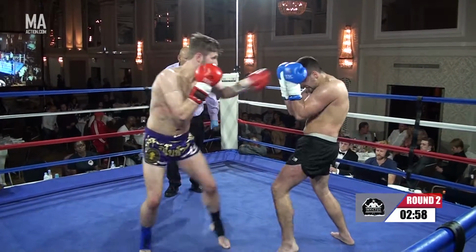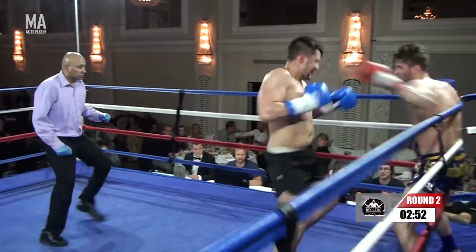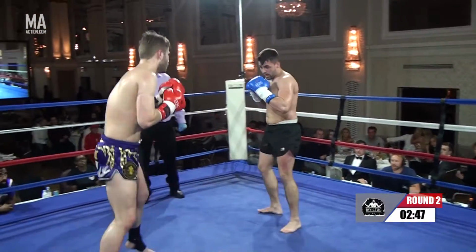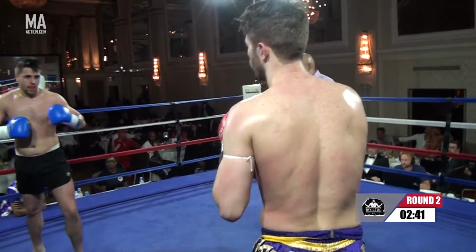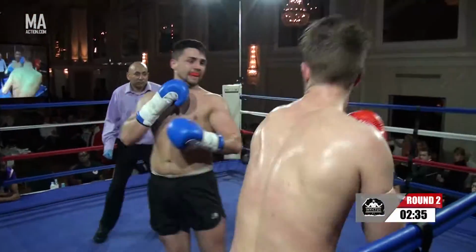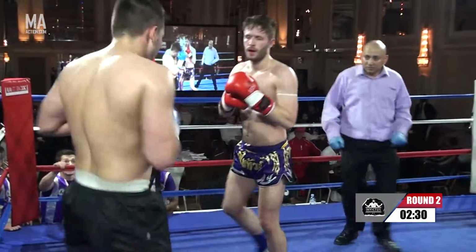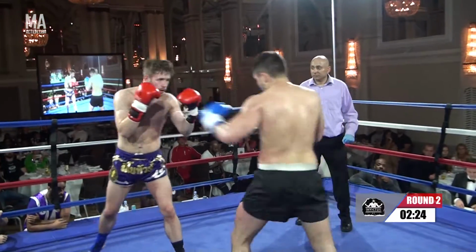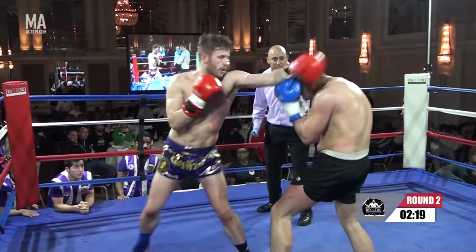Coming out to the centre of the ring, touching gloves, get the action underway for the second round. And these guys starting off at a superb pace. Everything they're throwing, everything looks dangerous. Solid shots there from Vladar. Filimon looks like he's starting to tire a little bit more. Vladar still looks super fresh. Everything he's throwing is sharp and powerful. Not wasting much here at all.